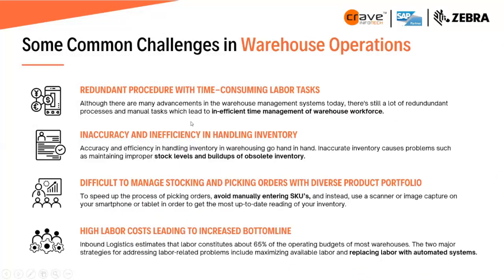Next slide. So some of the challenges in warehousing right now, and I don't have to repeat this, you are testimony to it yourselves if you are in the warehousing process and business. There are a lot of redundant processes, time-consuming procedures, and labor tasks. Inaccuracy and inefficiency in handling inventory, difficulty managing stocking and picking orders with a diverse product portfolio, and high labor costs leading to increased bottlenecks.